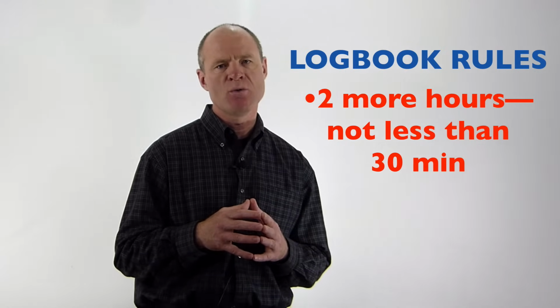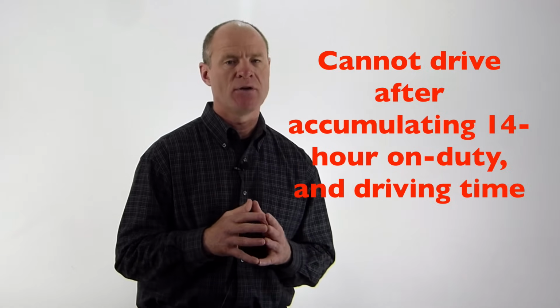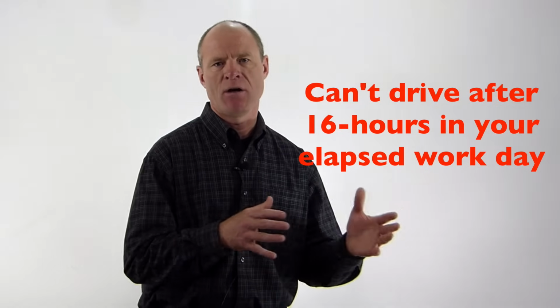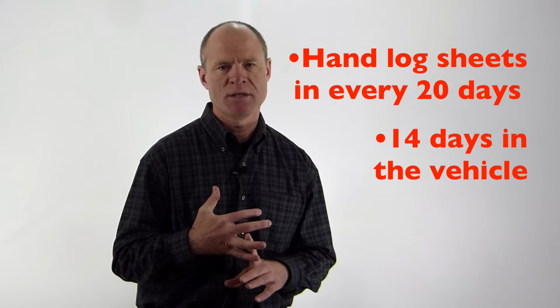Most drivers will take 2 1-hour breaks over the course of the day at the 4-hour increments of their driving day. So it'll be at the 4-hour mark, the 8-hour mark, and then take their 8-hour consecutive off duty. You cannot drive after accumulating 14 hours of on-duty and driving time. And you cannot drive again after being on your work cycle. So if you start at 8 o'clock in the morning, it's 10 o'clock at night, you cannot drive until you take 8 hours off duty. Hand your log sheets in every 20 days to your company. You must have 14 days in the truck.